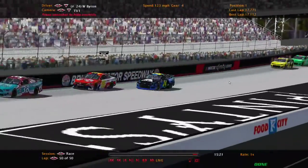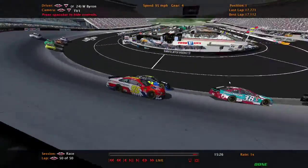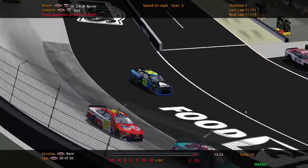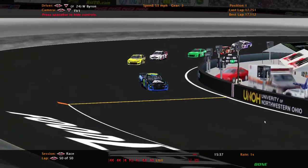William Byron is actually going to win at Bristol unless something happens here. William Byron comes off turn four to take the win at Bristol. Brad Keselowski comes in second. Huge win for William Byron.